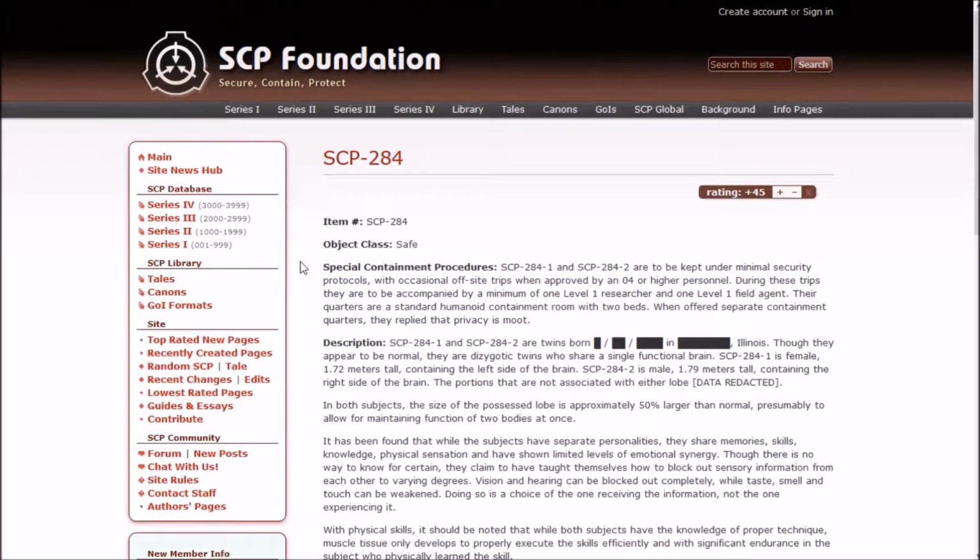284-1 and 2 are to be kept under minimal security protocols, with occasional off-site trips when approved by an 04 or higher level personnel. During these trips, they are to be accompanied by a minimum of 1 level 1 researcher and 1 level 1 field agent. Their quarters are a standard humanoid containment room with 2 beds. When offered separate containment quarters, they replied that privacy is moot.